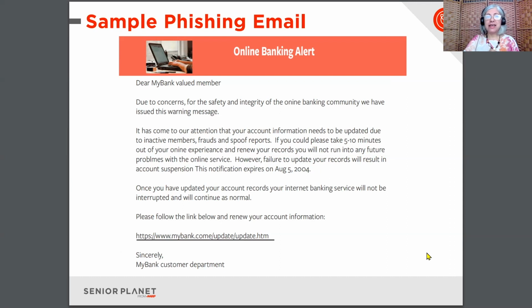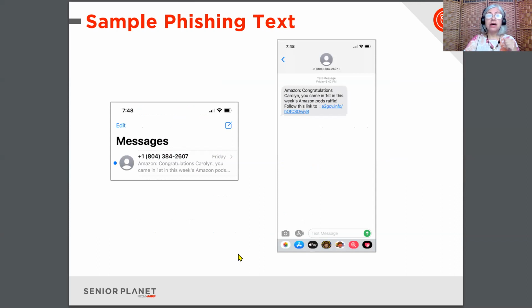Another warning sign. So as I mentioned, you may receive an email, but these phishing scams may take other forms. So let's take a look at a message on a telephone. So I believe these are both text messages. There's even an 800 number. It may sound legitimate, but Amazon does not communicate with us that way. If you have an account with Amazon, everything is there on your account.